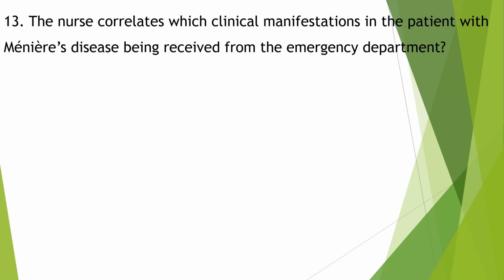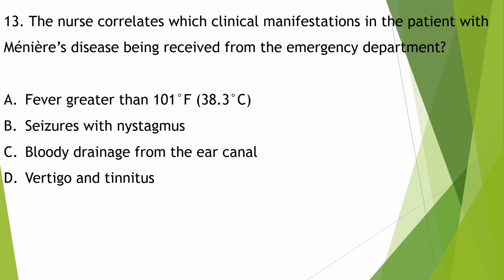The nurse correlates which clinical manifestation in the patient with Meniere's disease being received from the emergency department? Fever greater than 101 degrees Fahrenheit, seizures with nystagmus, bloody drainage from the ear canal, vertigo and tinnitus. Clinical manifestations of Meniere's disease include tinnitus and vertigo, as well as other symptoms such as nausea and vomiting.